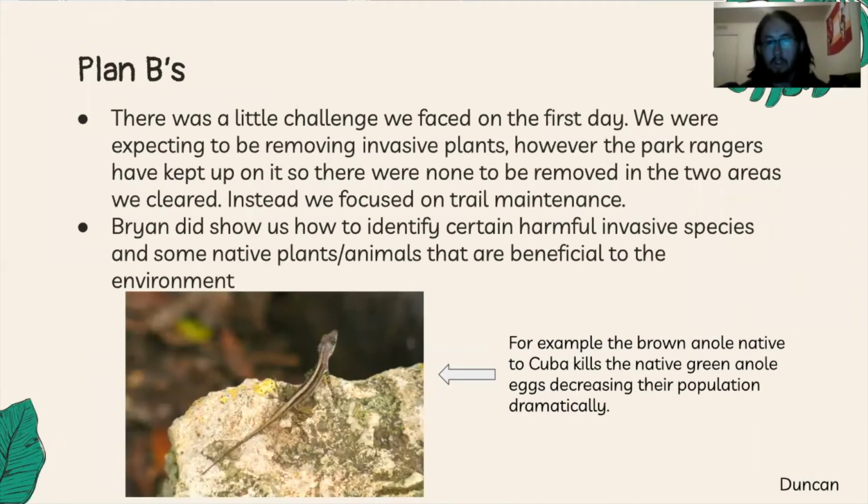And there was a small challenge we faced on the first day. We were expecting to remove invasive species, but the park rangers informed us that there wouldn't be any in the 2 areas we were working. So instead we focused on trail maintenance. But the park ranger Brian did show us how to identify some harmful invasive species and native plants that live there. For example, the brown anole would eat the green anole's eggs, decreasing their population.